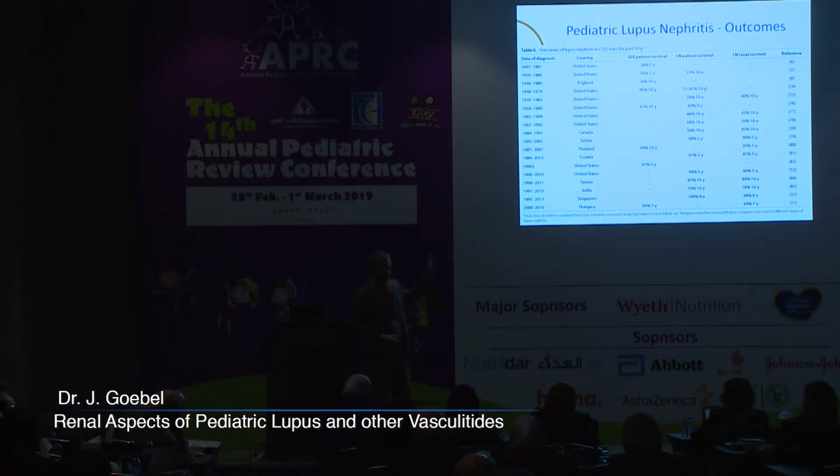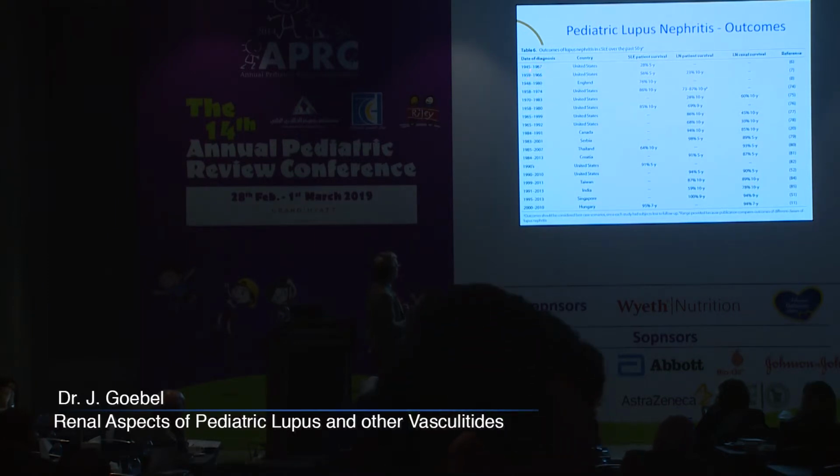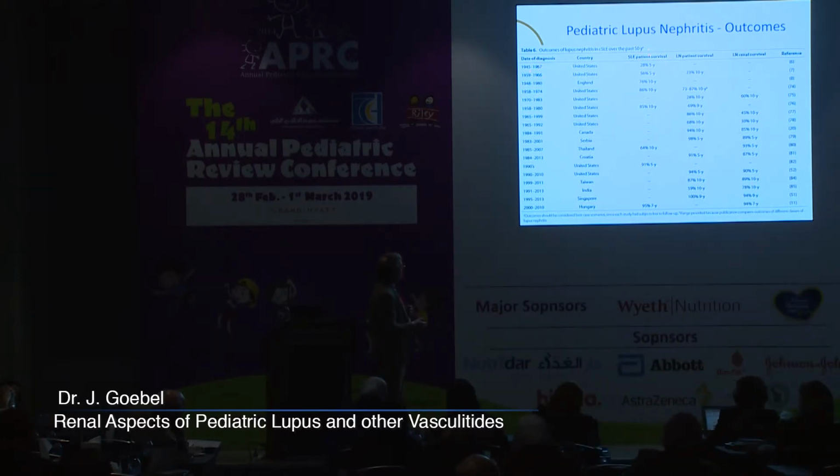This slide, you don't have to pay attention to every number on here, but this was part of one of these review articles that showed outcome in pediatric lupus nephritis over time. So the first references included here are from the 1950s and 60s. And as you can see, neither patients did very well survival-wise, nor did their kidneys survive very well in those early days. And then there are two more things I want you to see once again without paying too much attention to all the individual numbers.